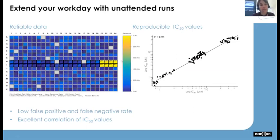And what we can see here is a heat map of the recordings. This is all nice and blue, so this means that this is basically the negative control, the vehicle. And we can see that there's very little difference between most of the wells. Of course, these yellow ones here that stand out are our positive controls. These are getting a full block concentration, so they are fully blocked.